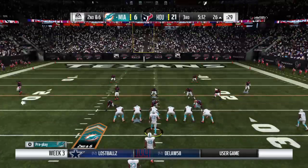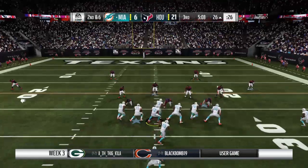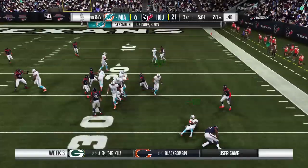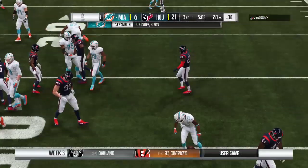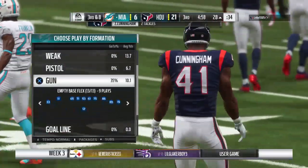Detroit! Detroit! Now they try the right side here. And he'll lose yardage here. Going down back at the 28. He lost 2 there. And it's 3rd down.